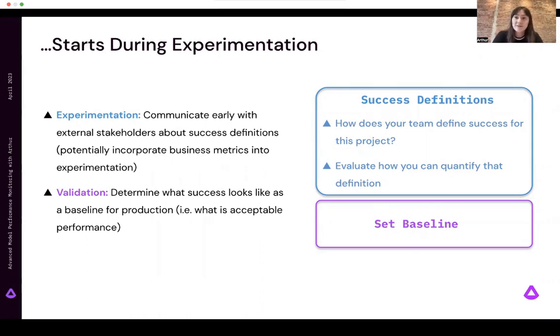One of the things that teams can do during this early phase to set themselves up for success later on in the monitoring phase and beyond is to work early with external stakeholders to define success for them. One of the main ways that we see this is by asking ML teams how they define success. Oftentimes that'll be traditional metrics. So maybe it's, oh, this model will be successful if it beats the accuracy rate or the F1 score of the model that's currently in production.